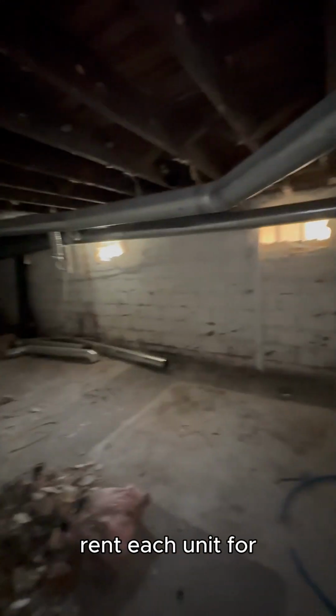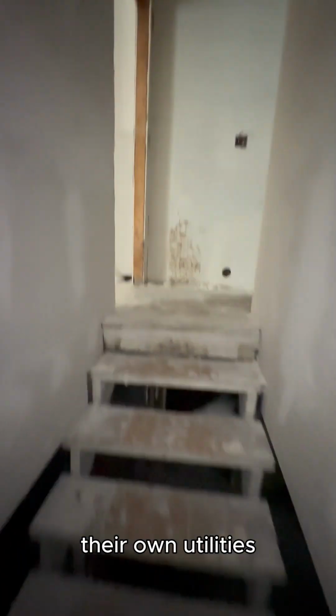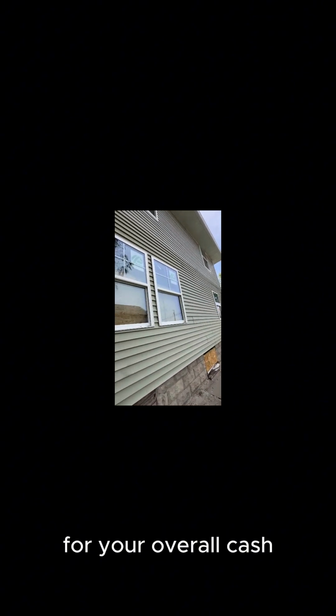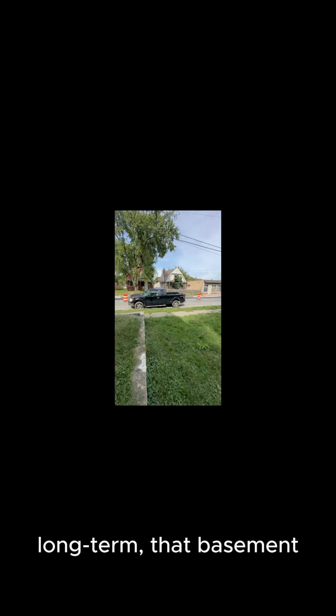Now, let's talk numbers on the rent. We're projecting to rent each unit for $1,000 per month. That's a solid return given the size and condition of the units, and the fact that tenants are paying for their own utilities really keeps operating expenses under control. But here's where it gets even more interesting. There's a separate entrance for the basement, and that opens up the opportunity to add a 5th unit. With the right rehab, you could turn that basement into an additional income-producing unit, and that's a game changer for your overall cash flow. If you're thinking long-term, that basement represents additional value that's waiting to be unlocked.